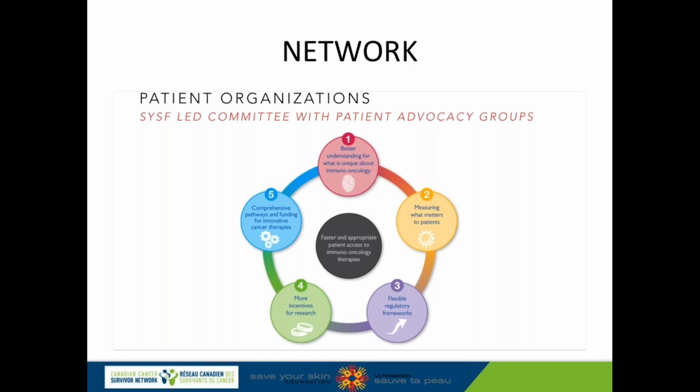Our mandate is the patient groups working together to promote greater education and understanding of therapies, to ensure that Canadians have equal, timely access to these companion diagnostics, these therapies, and the supportive care that they now need as we start talking about survivorship.